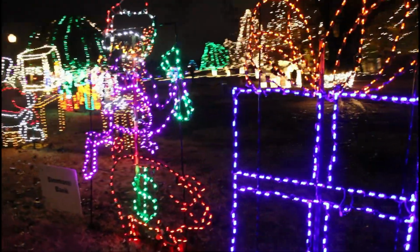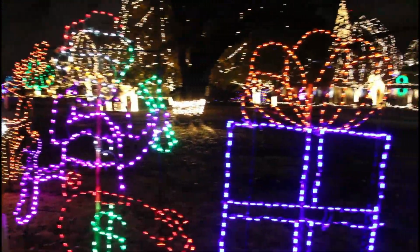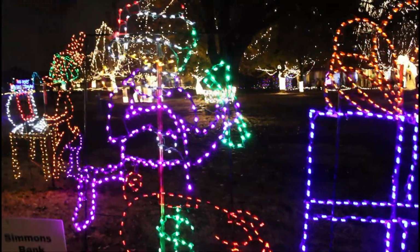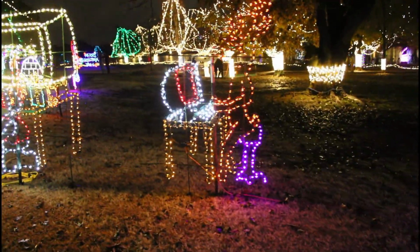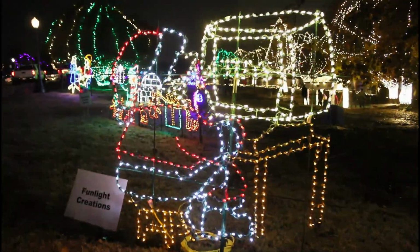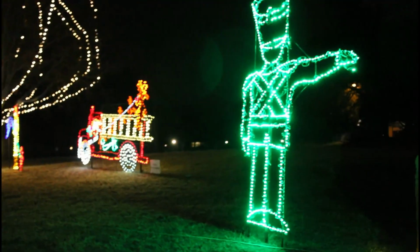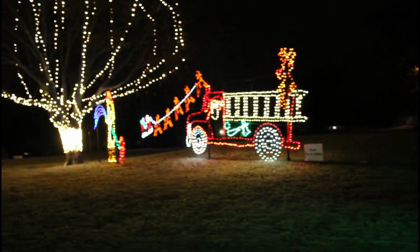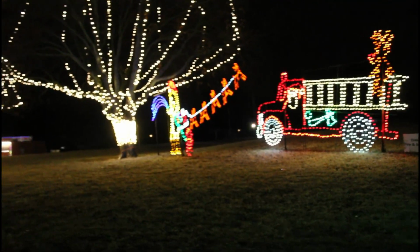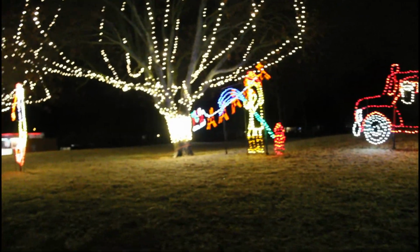We have, what is this, a piggy bank? And some figure by a present. Maybe a wind-up toy. I don't know. This person at a computer desk. Oops, Santa's answering emails. There's a soldier here pointing the direction to go. Rudolph on a fire truck. There's Santa going into the sky in the background there. Got a firefighter.